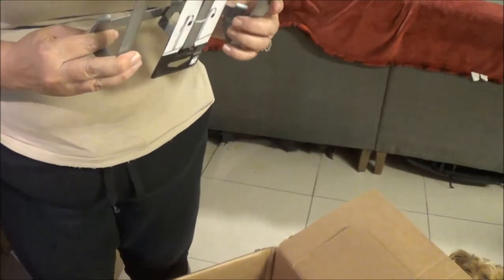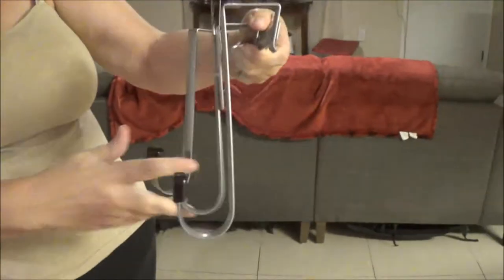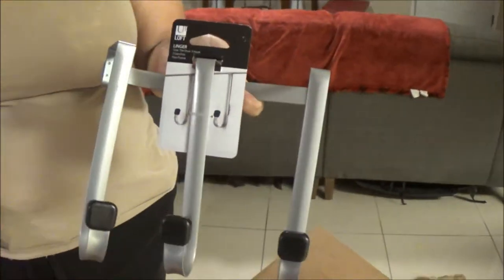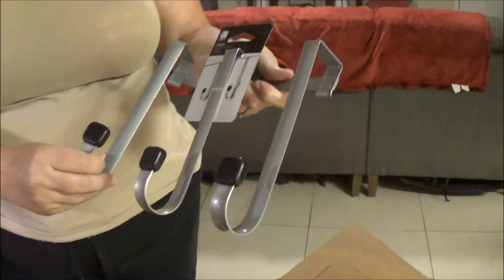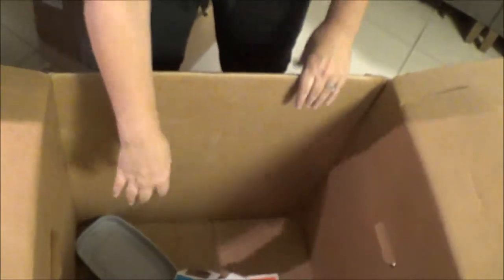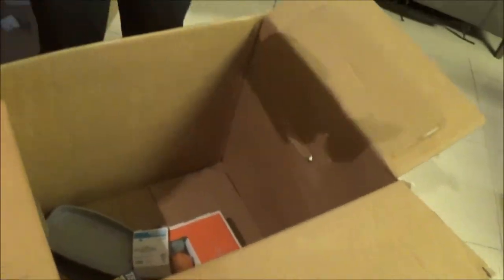This is a hook for hanging stuff. Put it over the doorway, I think that's what it's for. It's a loft hanger. Yeah. Just play with it and straighten them out a little bit. Well, it is returns, and yeah, that's right. You're not going to get perfect, you know. That's why you get the stuff cheap.